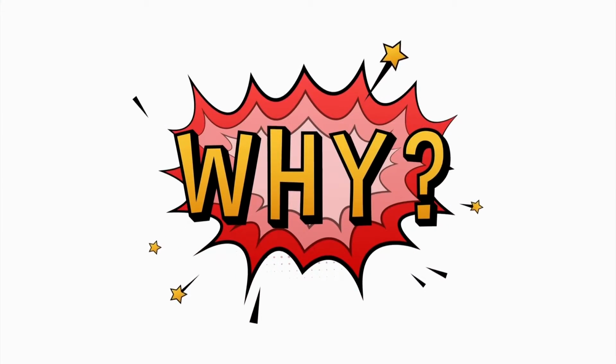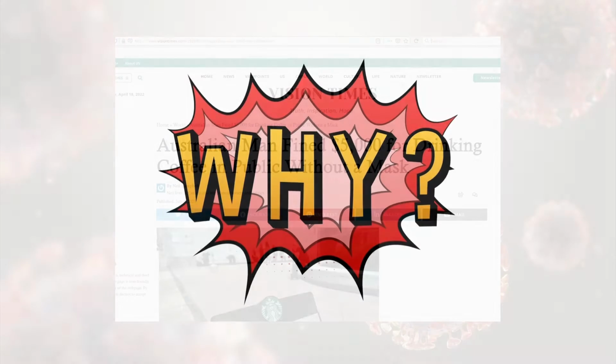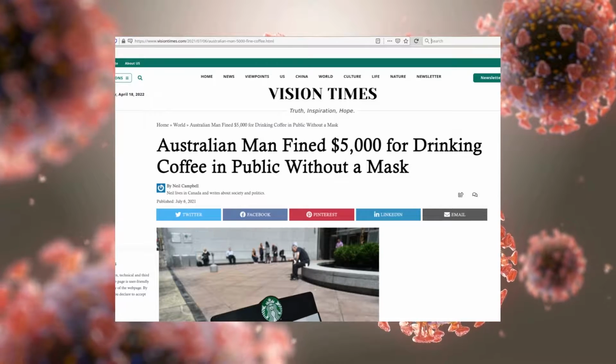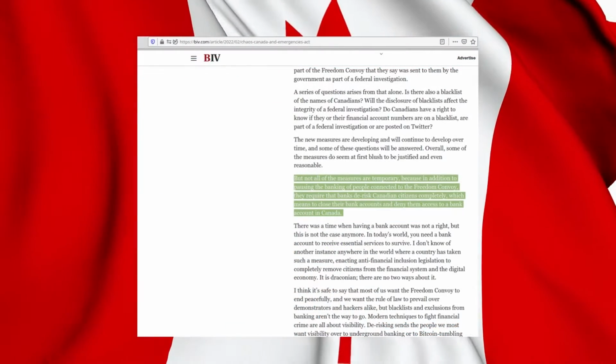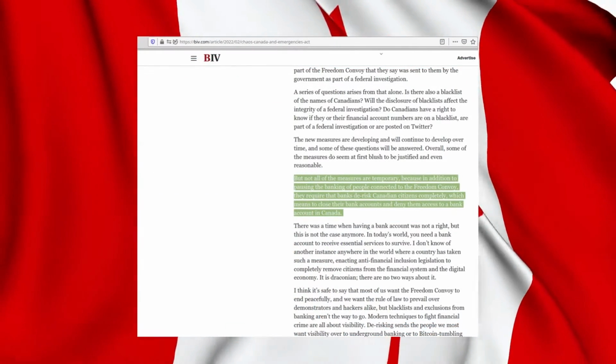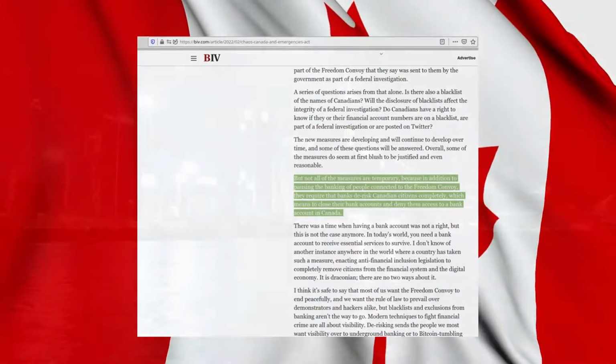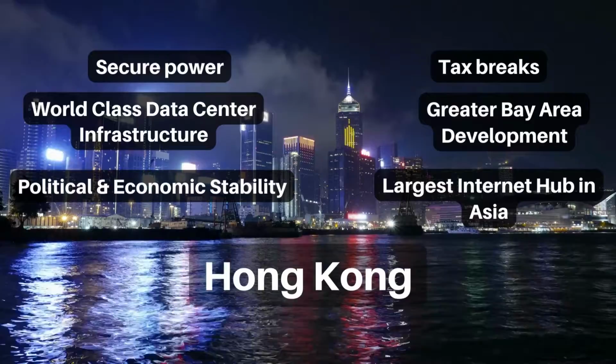So yeah, why is this important here? We've seen such a shift during the pandemic, and there are all these new revelations, where the bottom line comes down to this: your data is not safe in the West. So where can you put your data that's safe? Well, I'm going to argue Hong Kong.